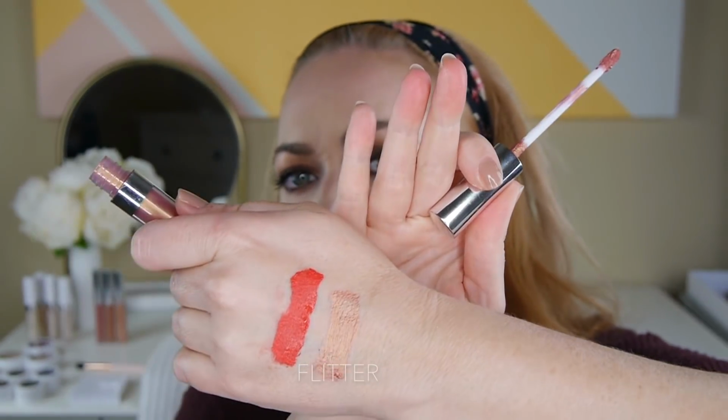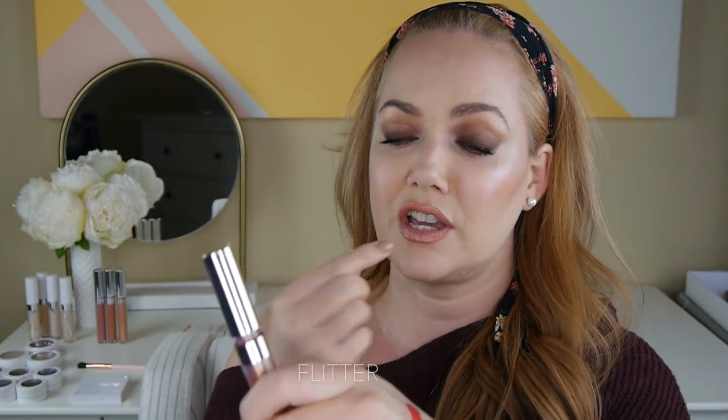And then this is a cool shade. It's called Flitter. And this one I only use in the center of my lips. You'll see why, because it's a really pretty pink metallic shade. But if you wear it all over, it can look a little bit funky. But if you pop this in the center of your lips when you're doing another long wear formula, it just makes your lips look really pretty. It has a gold flip to it, which means that when it turns and the light hits it, the color flips and you see a little bit of that gold, and it's just rad.